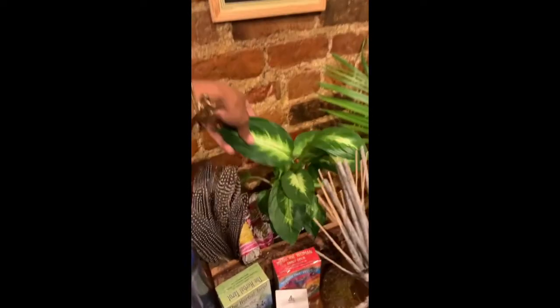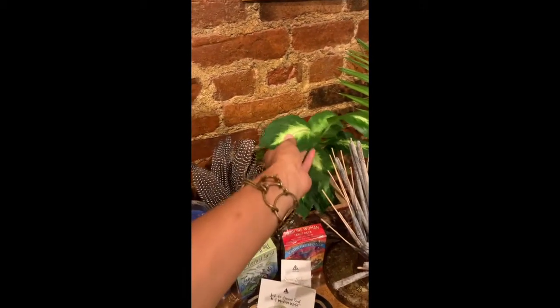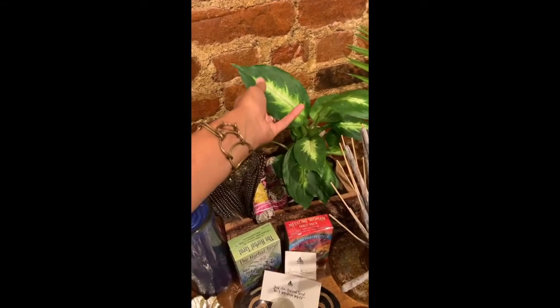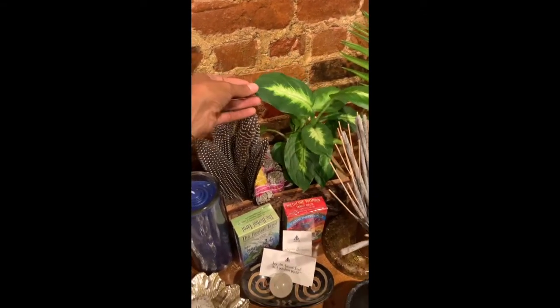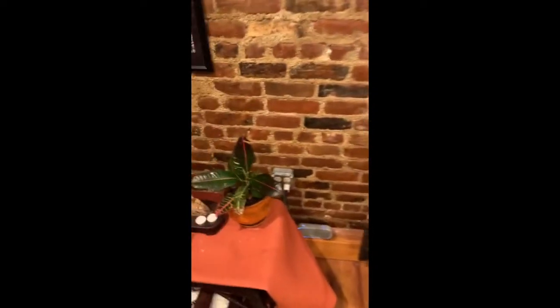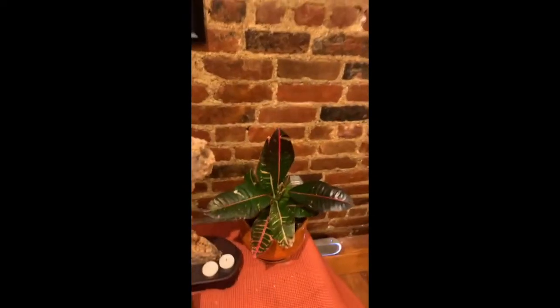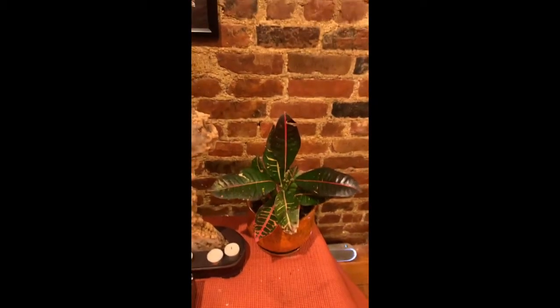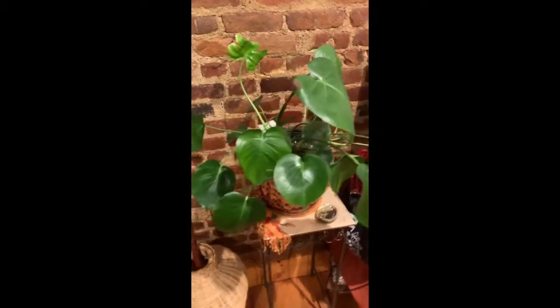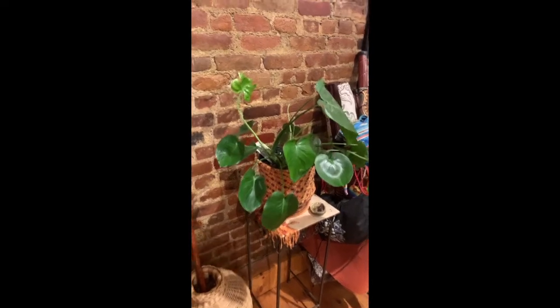Then we have Dieffenbachia Camille variety. This one is just small. She's growing. And another croton. That's sweetgrass, so that's why I skipped it. It's not a plant. So this is another croton. Then we have here this monstera that's struggling, that's riding this struggle bus.